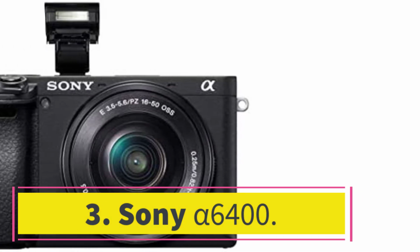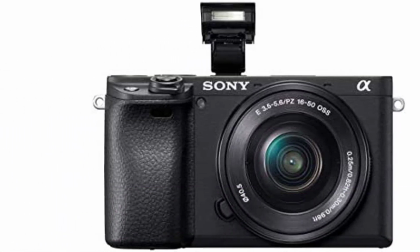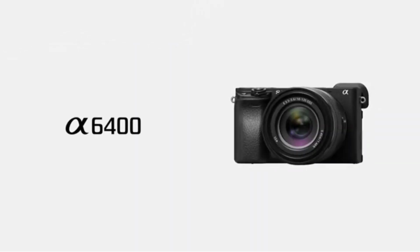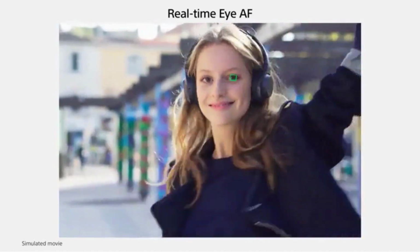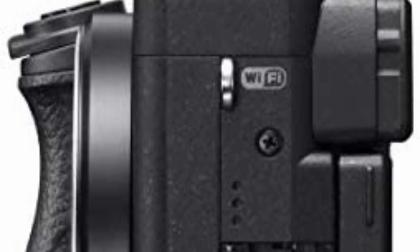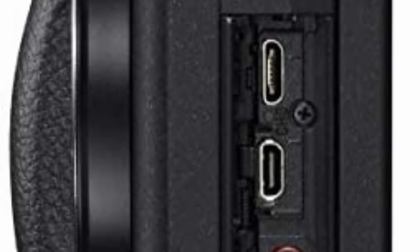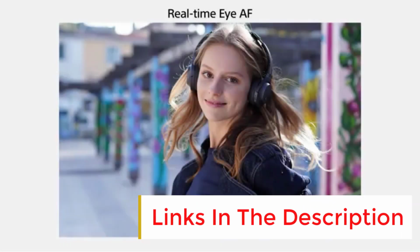Number 3. Sony 6400. If you want to save even more money, Sony's APSC Alpha lineup is a great middle ground for beginners and anyone who wants a more portable kit. The Sony 6400 is the true mid-range option in the lineup, sitting between the pricier Sony 6600 and the more beginner-oriented Sony 6100. It doesn't have built-in image stabilization like the 6600, but it has a higher resolution viewfinder and sturdier body than the 6100. Offering a good balance of features and price.